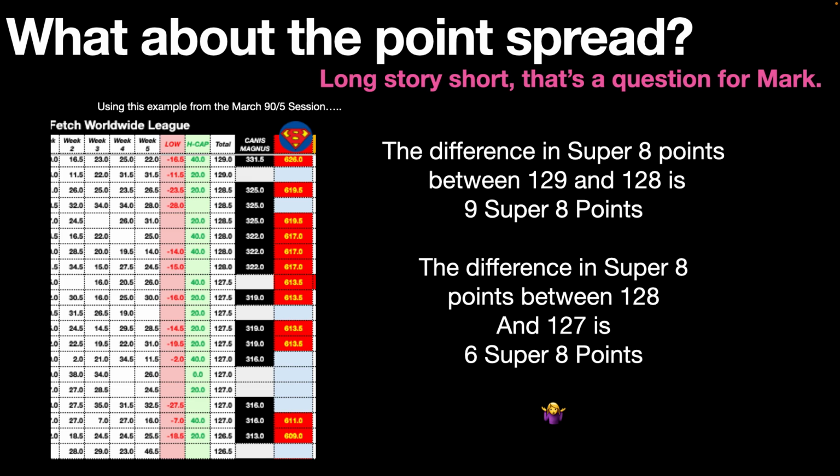But then if we look down and continue with that equation, we see the difference in Super 8 points between a score of 128 and a score of 127 is 6. So the spread of points is not the same. And I'm not exactly sure how the sport calculates this. Mark is a math guy, and he is very fair. I think that it has to do with the number of teams who earn the same score week to week, but I'm not totally sure. That'd be a question for Mark.